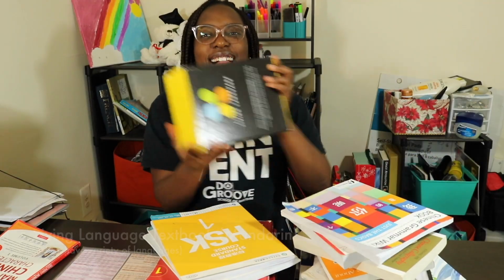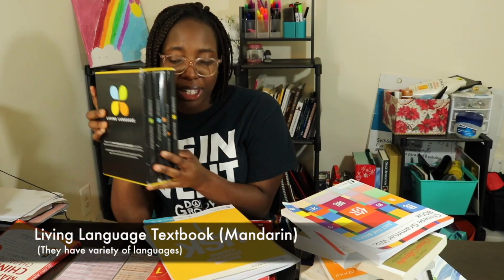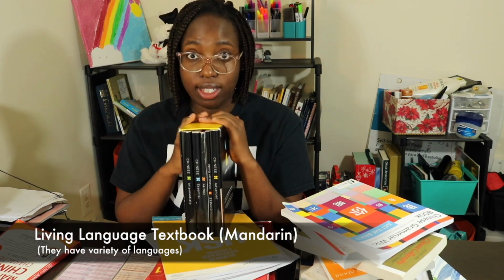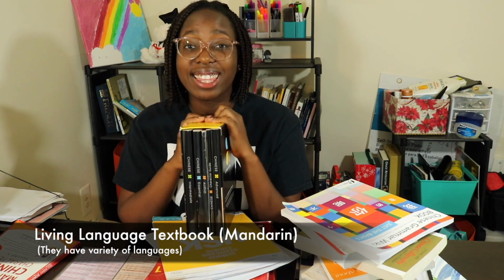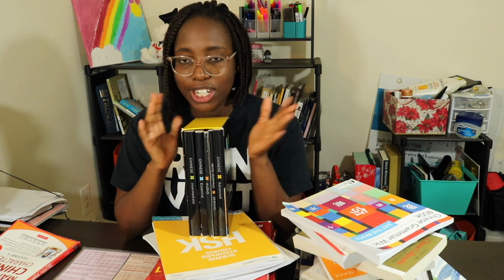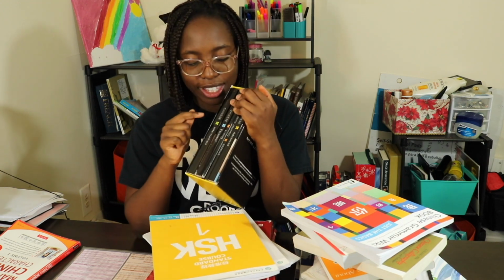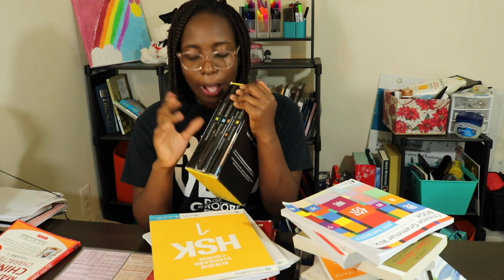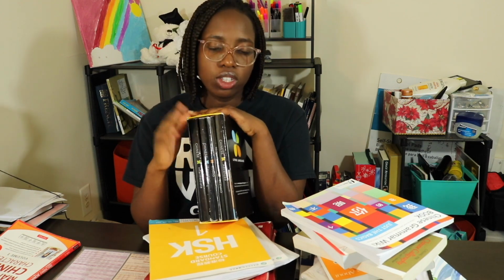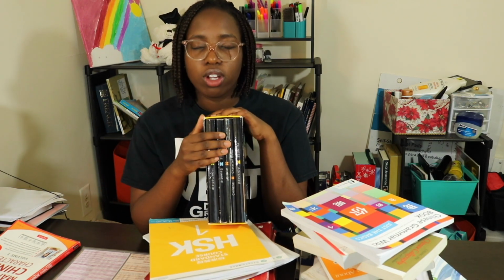This one is Living Language textbook. I've had it for the longest time. Trust me, for the longest time I've had this book, and this summer I just finished the essential. So I plan on going to the intermediate when I'm on level 2, after I'm done reading New Practical Chinese Reader 1 and HSK 1.